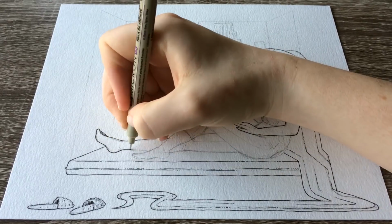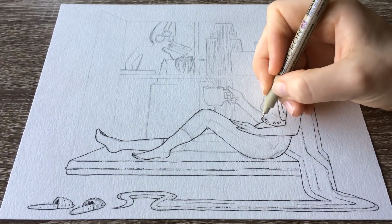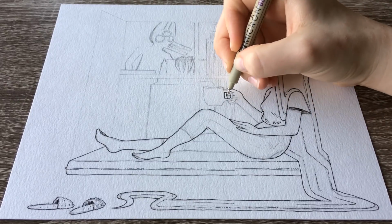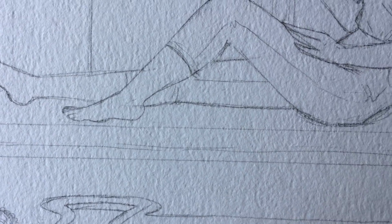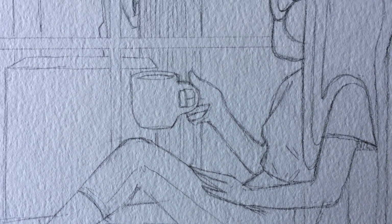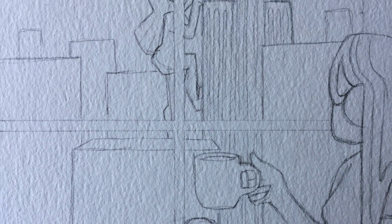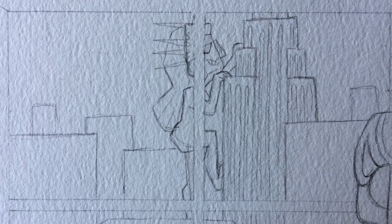When I was putting the pencil down for this illustration, I originally had something else down aside from this demon dog thingy. I'll show you a clip here. This is what I originally had. If you know what this is a reference to in my previous videos, let me know in the comments below. In the end, it just wasn't feeling right, and I decided to stick with the demon dog thing.